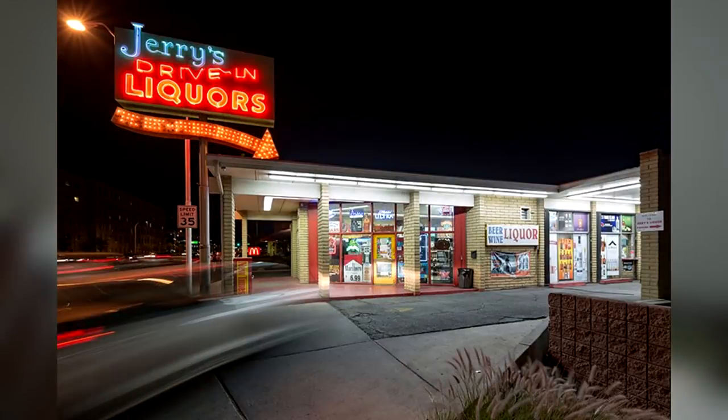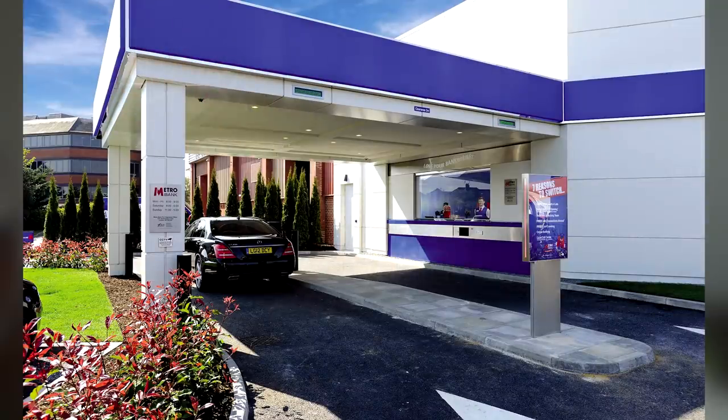And going along with that, I noticed that in Poland, the only drive-through option you had was actually at McDonald's. Whereas here in the States, you can go through a drive-through and get liquor. You can go to the bank. You can go to the pharmacy. There's a ton of different options of drive-throughs. I mean, it really is a driving culture here.